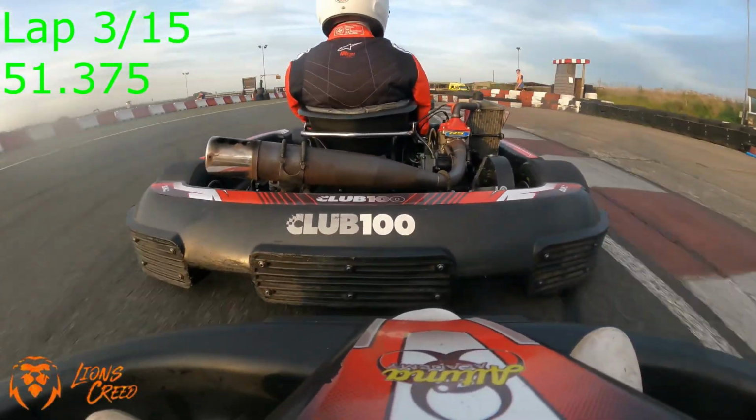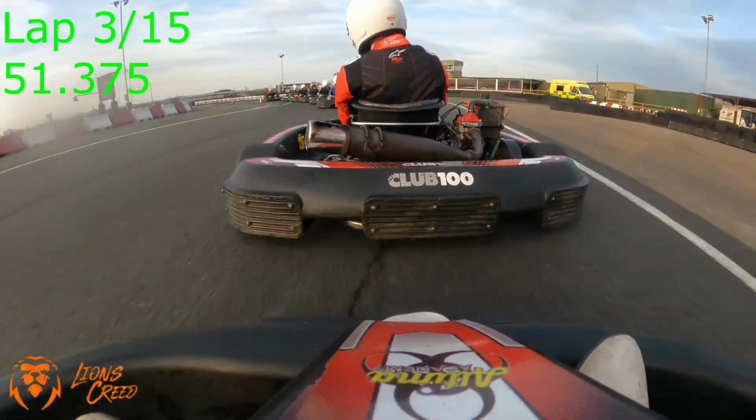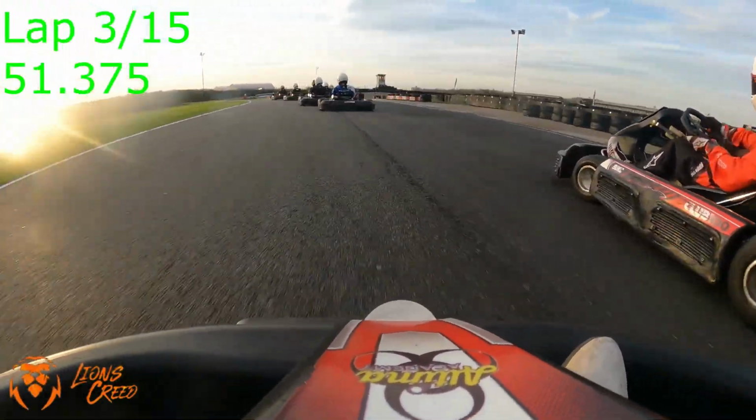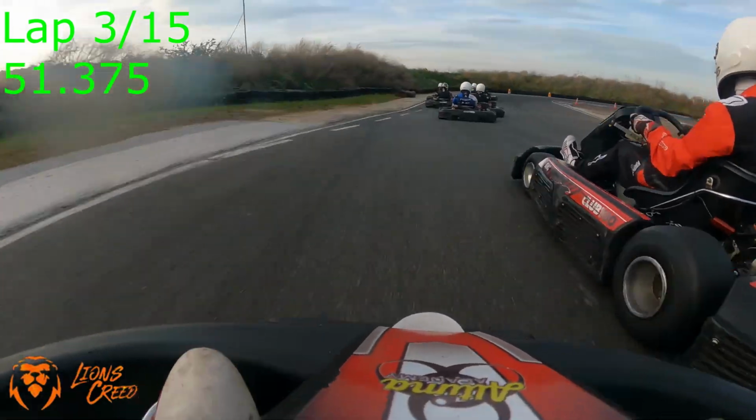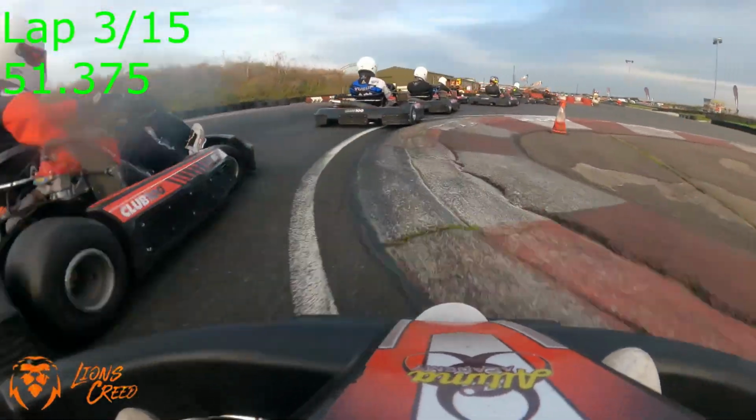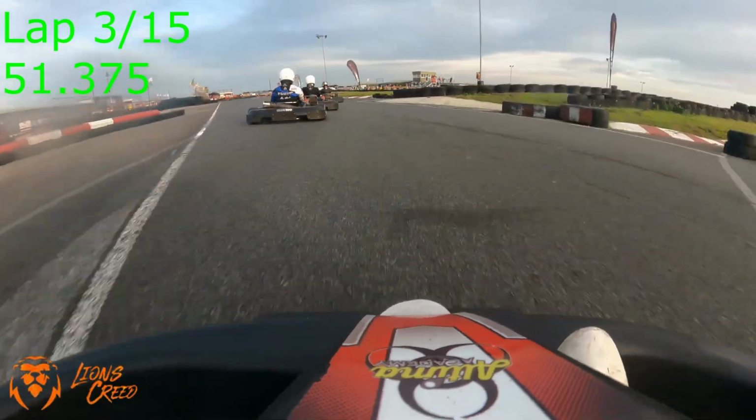But as you can see, we don't have the kart. We actually lose a little bit on corner exit. We give a little tap through the left-hander. We can't quite get alongside going into this hairpin. A little bit of a push on the apex.